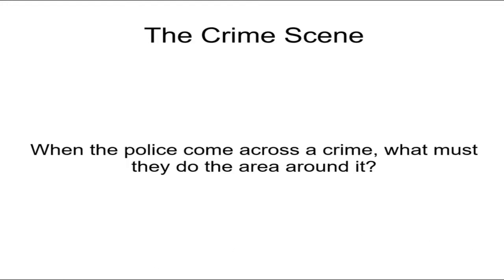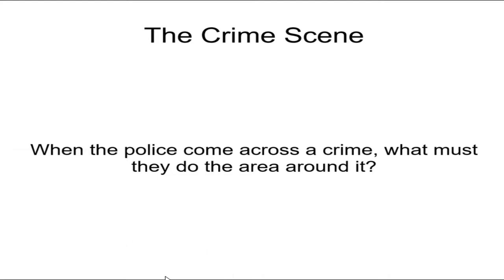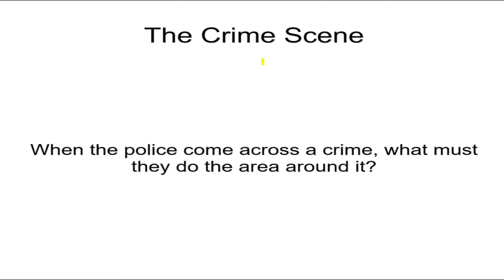A good place to start talking about what forensics people do is at the crime scene. And here we are, the crime scene. So, what's the first thing that happens when they find a crime and the police come? What do they do?